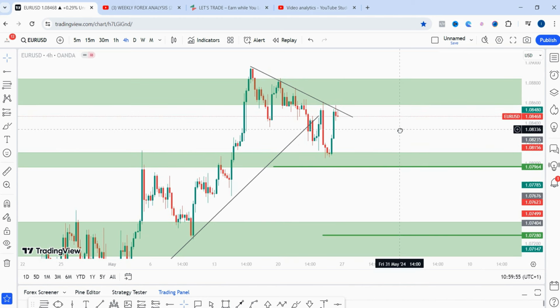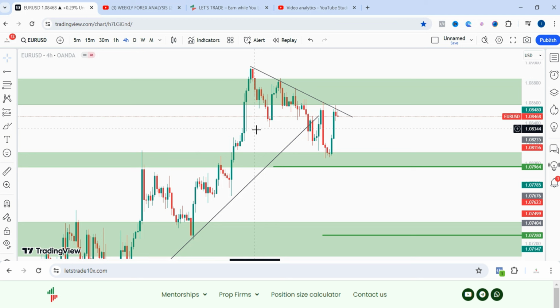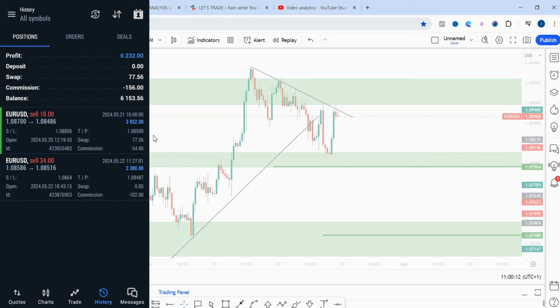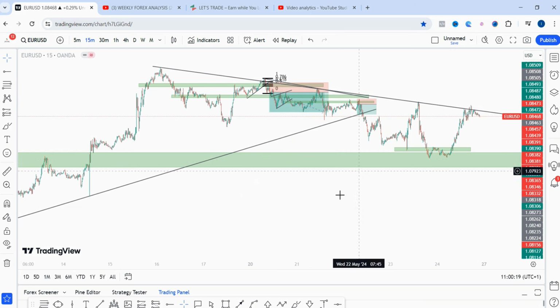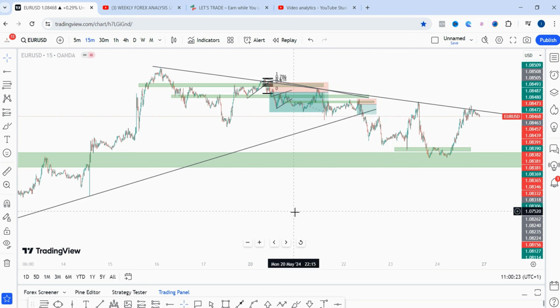All right, on EURUSD, my analysis remains pretty much the same as last week. However, because our strategy once again at letstrade10x.com allows us to trade within a range, we were able to place 2 good trades last week. One around here, and if we go to the 15 minutes time frame, one around here and the other around here. So this gave us 2% profit. This also gave us 2% profit because we're risking 1% per trade.